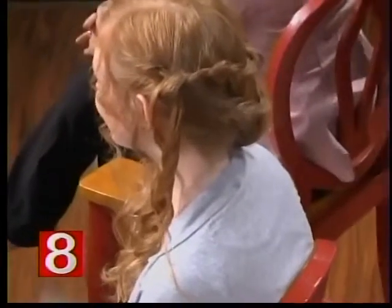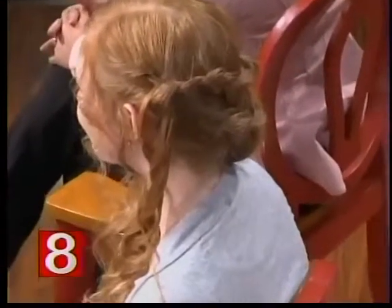And actually, the back too, you could see the braid as well. Oh, it's lovely. Yeah, we're getting a shot of the back there. Beautiful. All right, what's next?